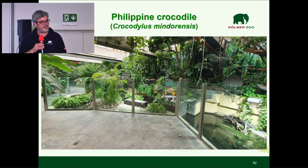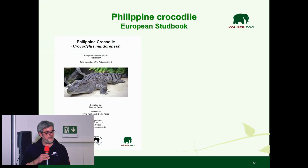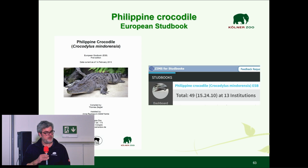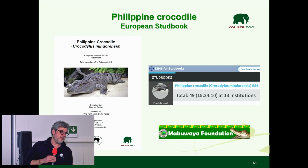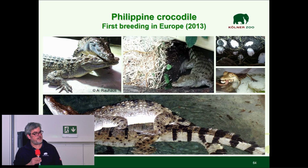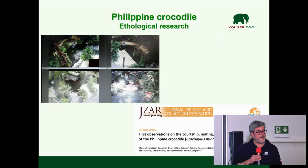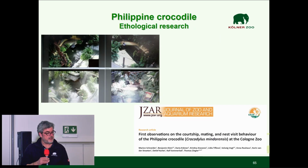And the last case, and then it's done, is the Philippine crocodile. We run the conservation breeding program for IUCN at the Cologne Zoo. That's the studbook. We started with 15 individuals, now we have more than 50. We could double the number of participating zoos, and every year we support the Mabuwaya Foundation in the north of the Philippines to save this critically endangered species from extinction. We did the first breeding in Europe at Cologne Zoo in 2013. We do ethological research because nothing is known from the wild. Students in Cologne can do that.